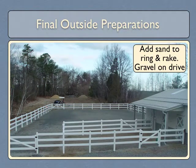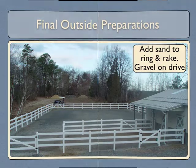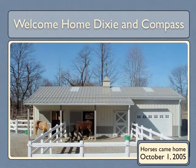Final outside preparations included a last layer of washed sand for the arena and a gravel driveway. On October 1st, Dixie, just turning 3 at the time, came from her breeders Frank and Mary Darling's facility in New Hampshire, and Compass, my thoroughbred, who was boarded locally, moved into their new home.